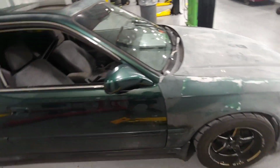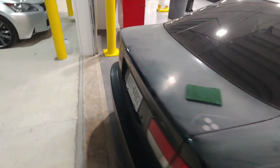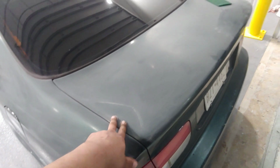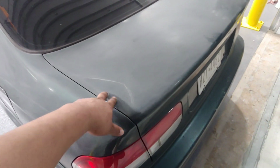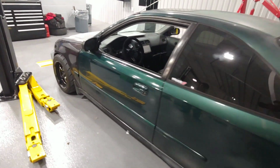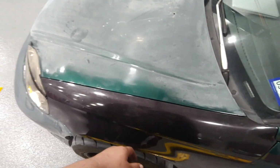And yeah, I'm not even sure what the plan is with this car. I'm kind of just coming up with ideas as it progresses. I'm gonna have to fix these holes or get another SI spoiler. I bought this car without the spoiler. I'm gonna have to take off this vinyl to prep the fender.